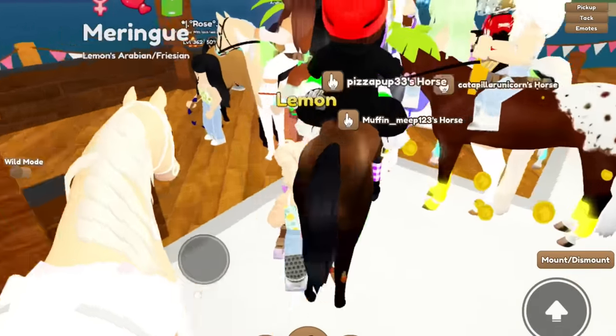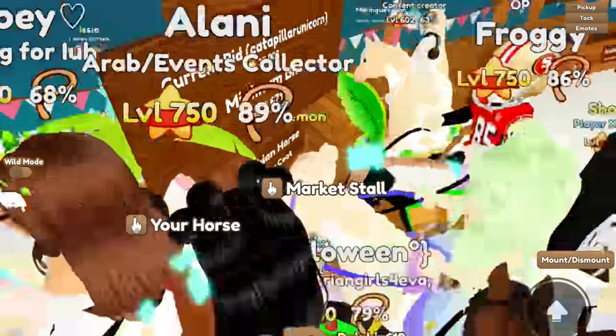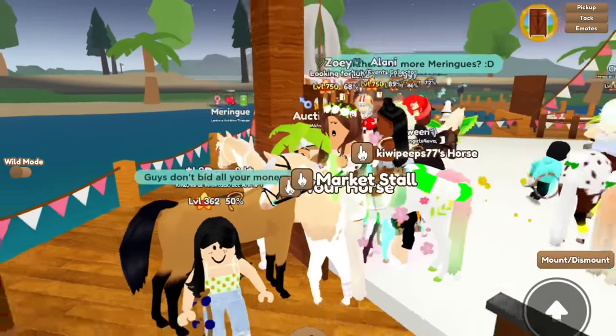And then we've got one of Carmel's foals over here. She is my super good race horse. So yeah, we got one of Carmel's foals.